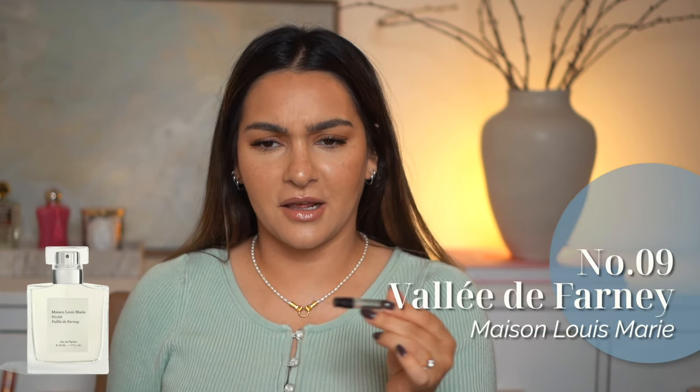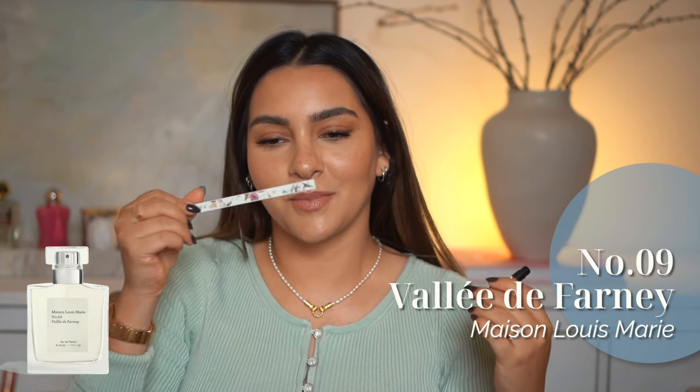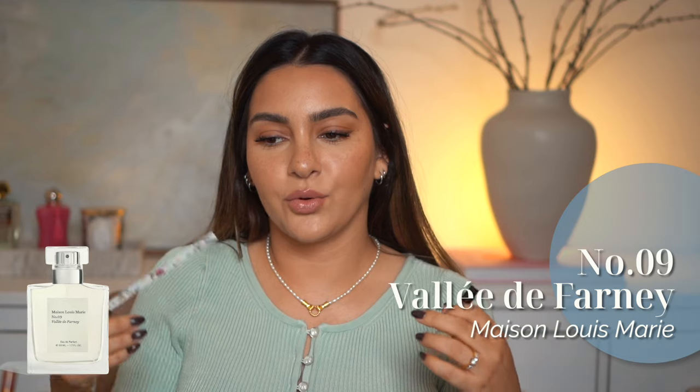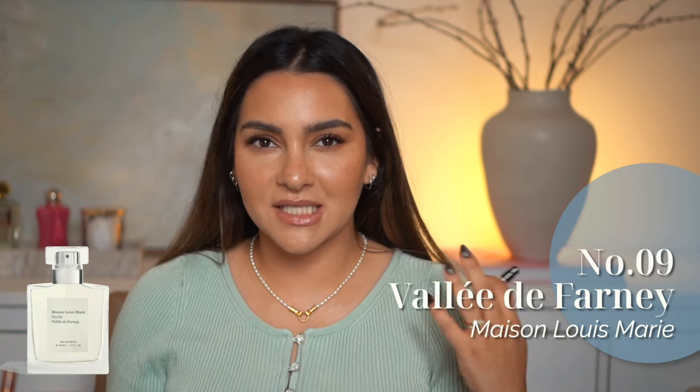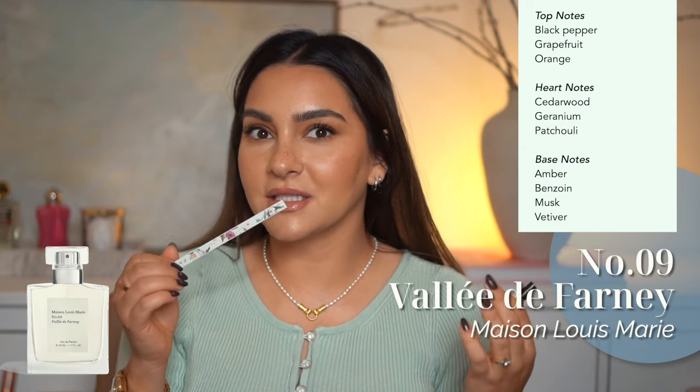But let's continue with another beautiful one, which is called number 9, Vallée de Farney. And this is the best peppery scent I've ever smelled, because pepper to me can ruin a fragrance, and then I'm only going to smell the pepper, and it's just too much. Pepper is a note that makes perfumes very interesting and intriguing, but if you use it too much, for me, it's all I can smell.